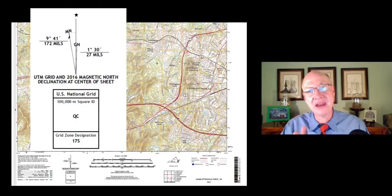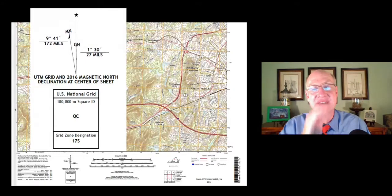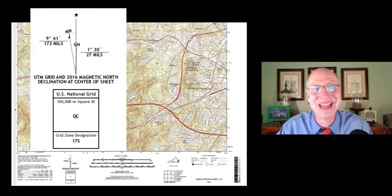That means that if I had a compass and the compass was pointing in a certain direction, it's not pointing at true north, but it's pointing about 10 degrees to the left of true north. To find true north, I need to go about 10 degrees to the east or 10 degrees to the right.